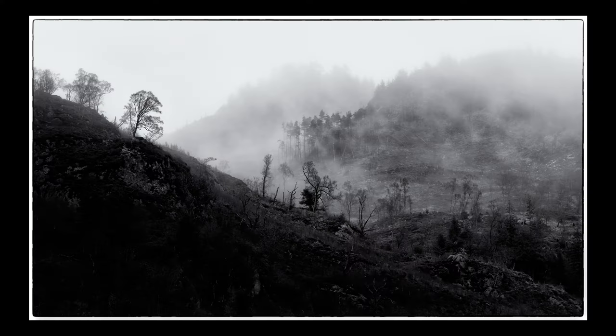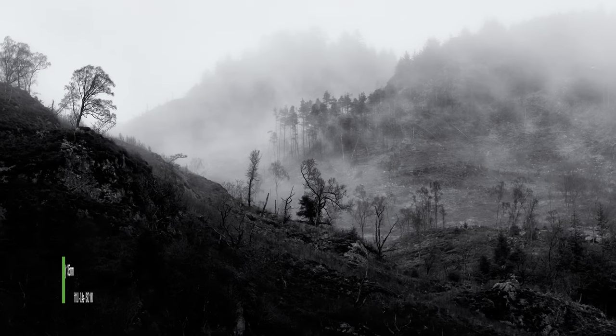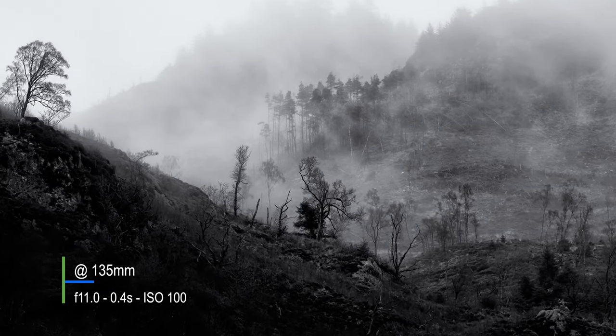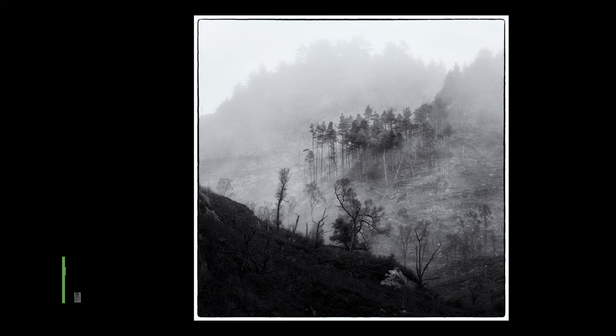Obviously the thing that I'm having to work with today is the weather. It's the mist that's going to be the star of the show, I think, in all of today's images. So it's really just trying to find compositions that emphasise the weather. It's weird, you'd think as the sun comes up it would get brighter, but it's actually looking a bit gloomier than it was before. Yeah, the light's not really doing much.